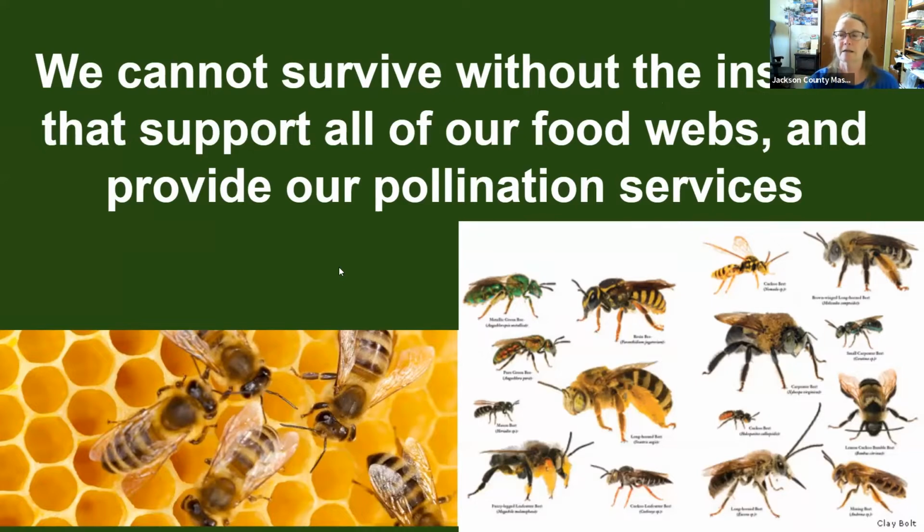Without the insects, none of us are going to survive. And we need their pollination services as well. These are honeybees. They are an introduced non-native species to the US. They're from the European continent. And then these are some of our native bees. We have something like 1,400 species of native bees in North America.